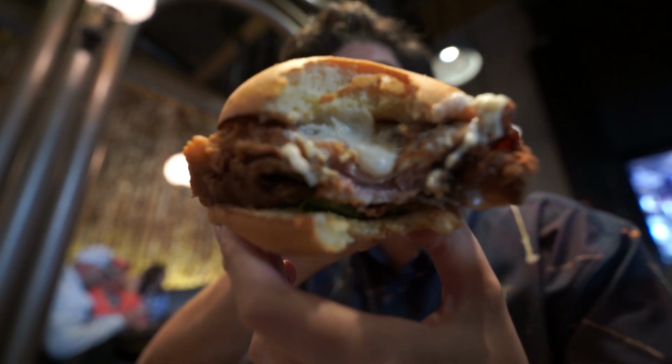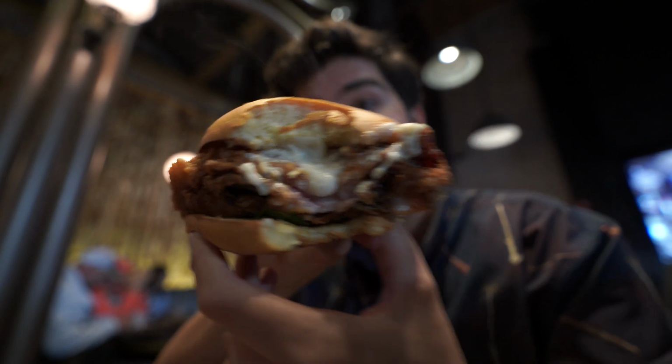Let's see. This is a lot, too. I thought it wasn't gonna be as much as your big old patty melt, but this is like a whole other monster as well. It is thick and steaming. Look at that. And the goo. I know. Oh boy. We did it!